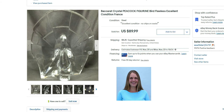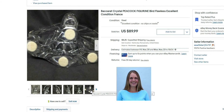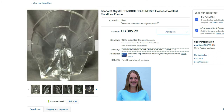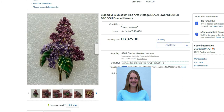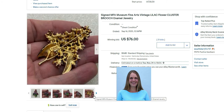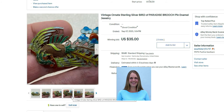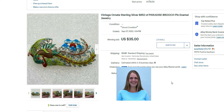This is another one from the crystal lot. Baccarat crystal peacock figurine. And this one sold for $89.99. Here's another brooch. This one is signed MFA, Museum of Fine Arts. Nice lilac flower. Sold for $76. Another brooch, ornate sterling silver, bird of paradise, enamel work on it, sold for $35.